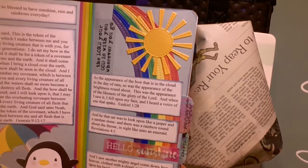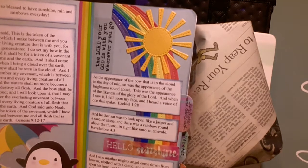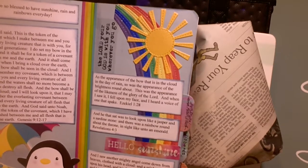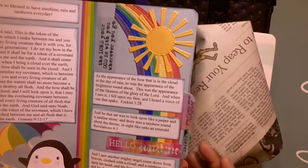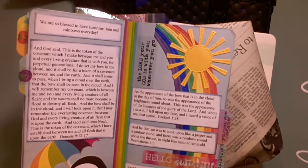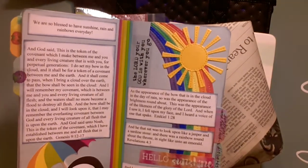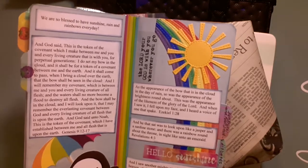And so I just want to read a glimpse. And I will remember my covenant, which is between me and you, and every living creature of all flesh, and the waters shall no more become a flood to destroy all flesh. That's the promise that God made after he had Noah build the ark, and he destroyed earth and all of its existence by flood. God was so sorrowful and regretted what he did, that he made a covenant.